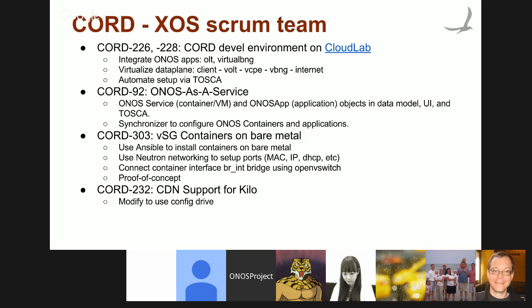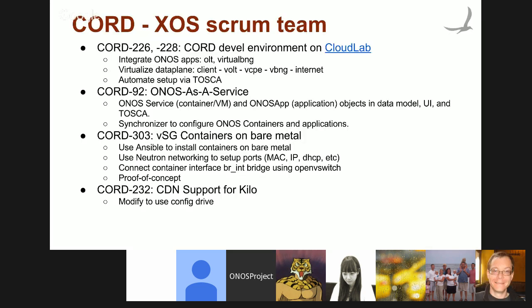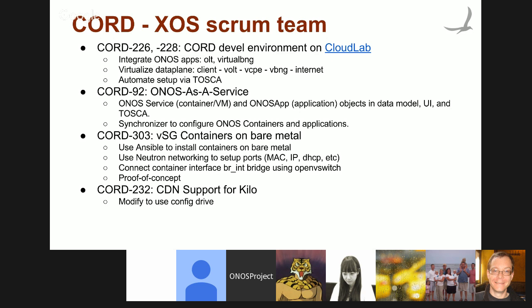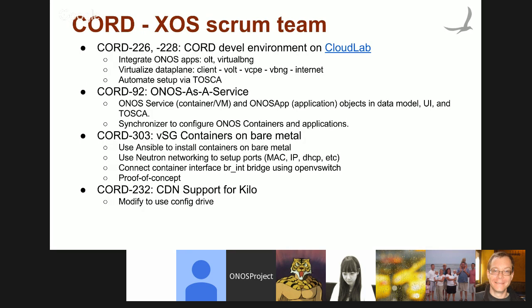This is about 95% working right now. There's still an issue with the vOLT that we're debugging, but all of the pieces are there. They seem to be configured correctly. It's just not quite working. But the setup is basically there. The whole setup is automated using TOSCA configurations with XOS. I'll give a brief demo of this in a little while.